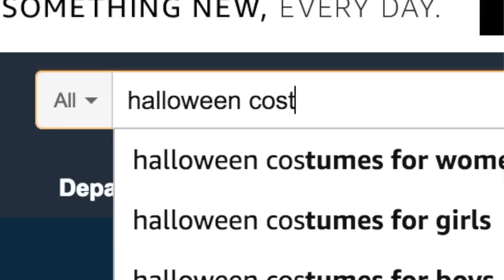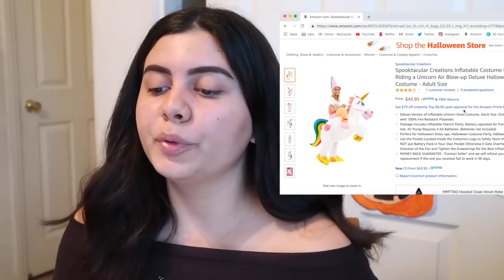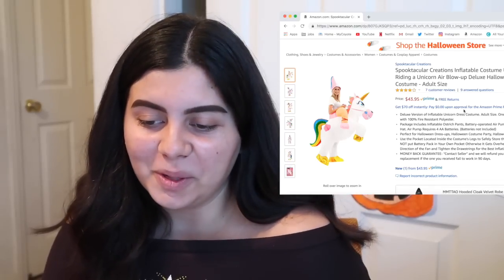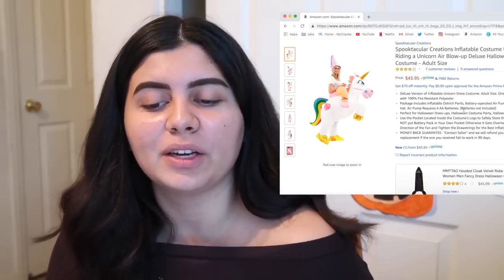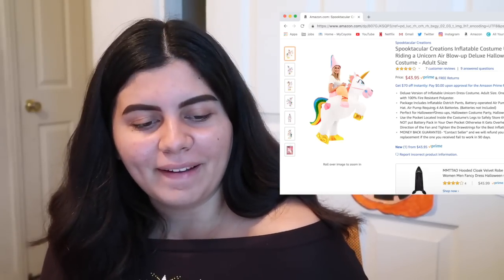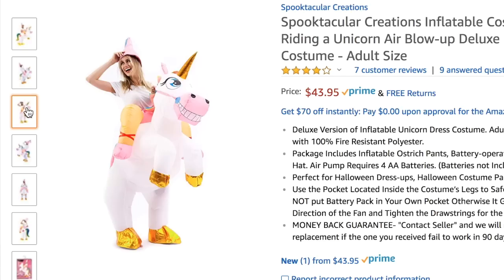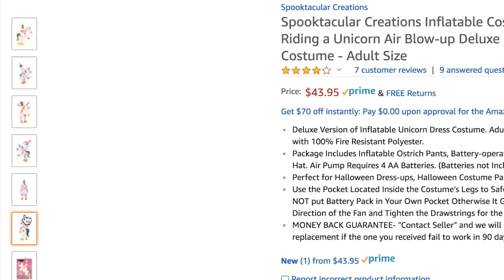Halloween costumes. Okay. I actually love that. Spooktacular Creations Inflatable Costume Unicorn Riding a Unicorn Air Blow Up Deluxe Halloween Costume Adult Size. Yeah, I'm sold. I'm just gonna add that to my cart. Let's carry on, shall we?